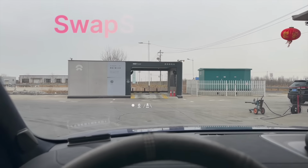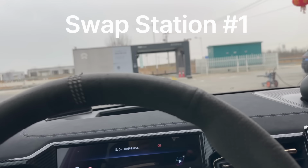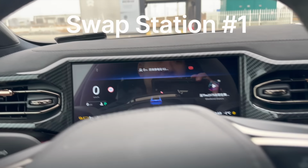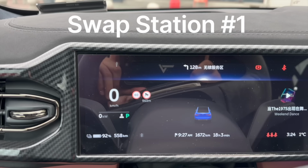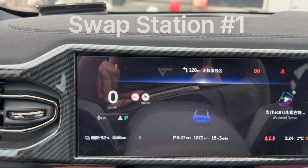So guys, we drove for 3+ hours and we made it to the first swap station. All right, 9% battery left, 50 kilometers of range left. We had AC on and I was driving at 120 kilometers per hour max speed. After the swap, we're back to full range, 558 kilometers.